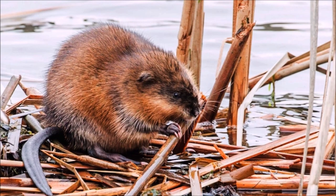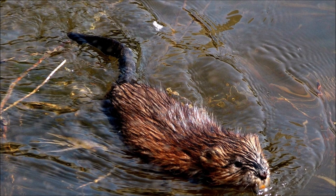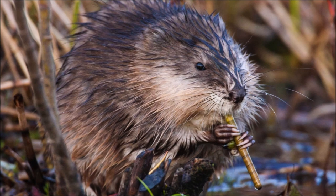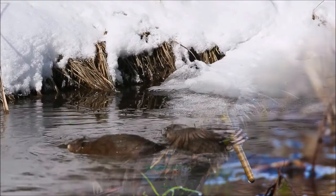They live in families, consisting of a male and female pair and their young. To protect themselves from the cold and from predators, they build nests that are often burrowed into the bank with an underwater entrance. Muskrats feed mostly on cattail and other aquatic vegetation but also eat small animals.